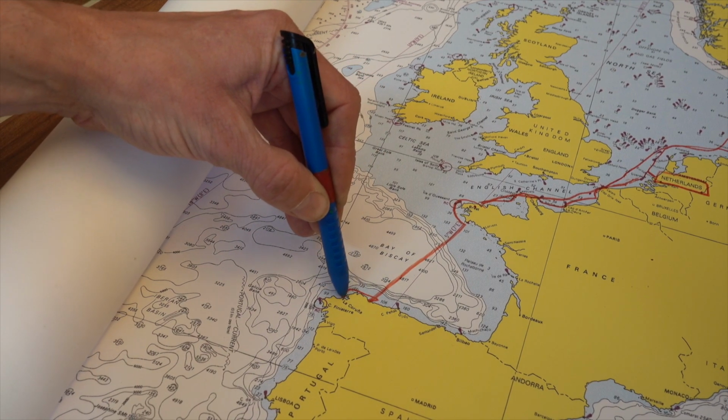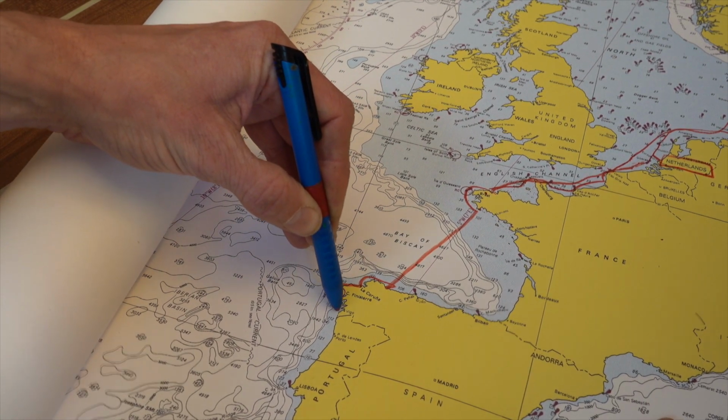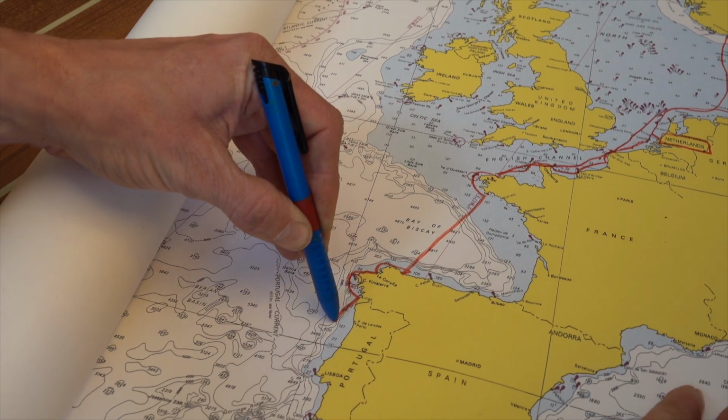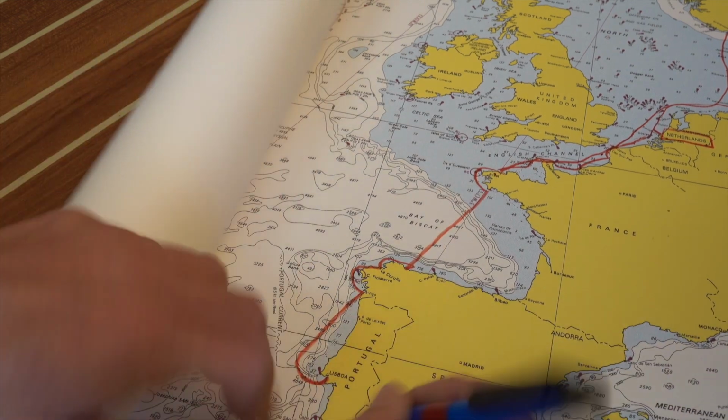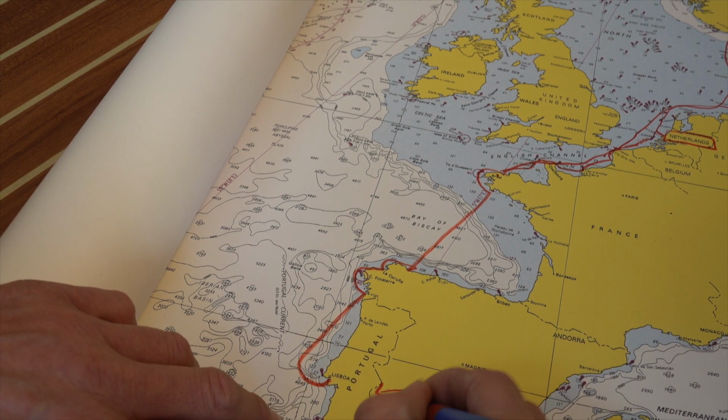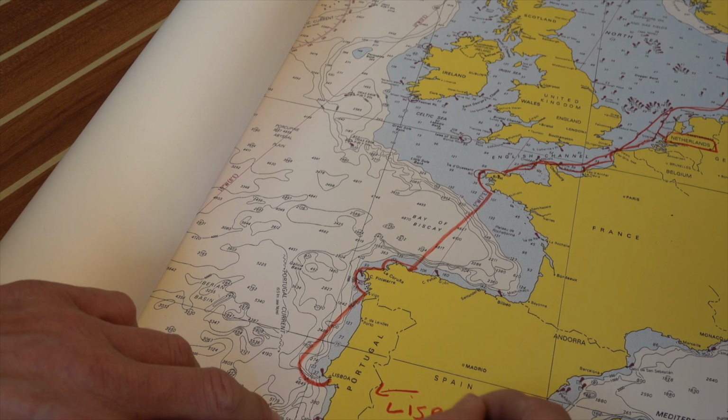So we started our sail from the northwest coast of Spain and went south towards Lisbon, which is the capital of this country, and we knew we were going to spend about 5 weeks over there in order to get our US visas.